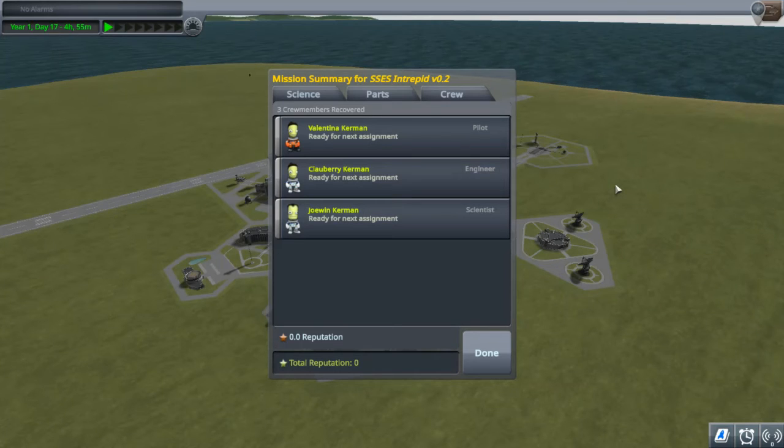While I'm rethinking my interplanetary spaceship design, which I clearly need to do, I'm going to do a little side trip. I'm going to send some vacationers to Minmus. In any case, man, that was close.